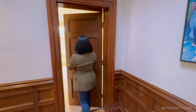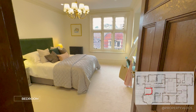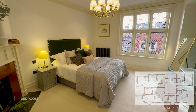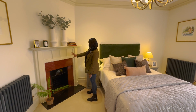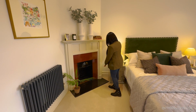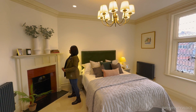Wow. Okay. So through this door is one of the bedrooms. So it's got two radiators again. So guys, this space is going to be so cozy. Two radiators either side, and then the original fireplace on this wall over here, angled. Again, like I said, there's a hearth there, and it's fully carpeted over here, so nice and cozy. And then the size of the fireplace, it's very, very big.